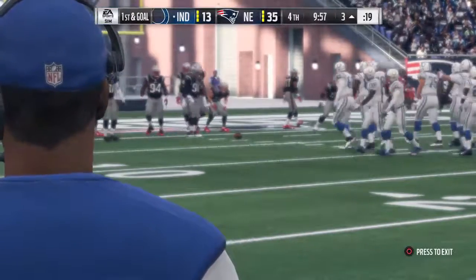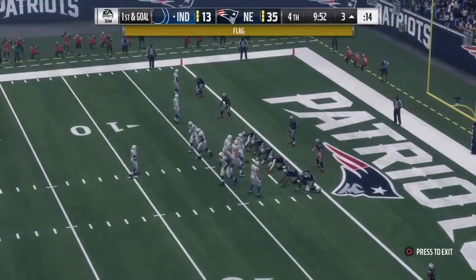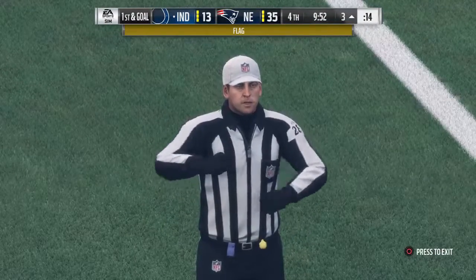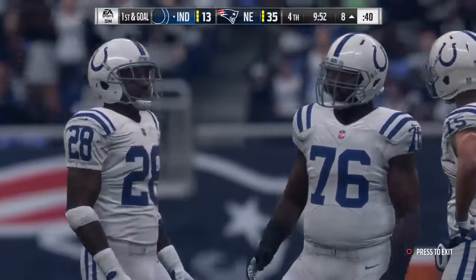Long drive. The defense just cannot seem to catch a break and get off the field. Now we've got whistles and a flag. Looked like one of the Colts linemen might have jumped. False start, offense. And that'll be accepted, of course, and that moves him back 5.